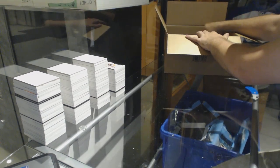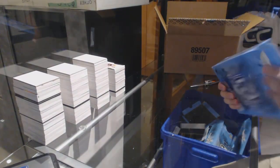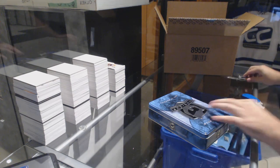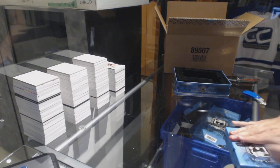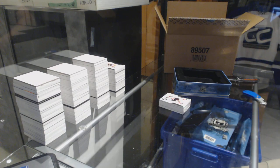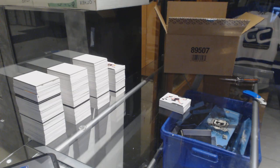I know we had the Giroux base. Do we have any RPAs yet in this one? Anything else for Philly, or is that it? They're all in the last one. Hey, we still have two more tins to go. So is it balancing out right now? Is anyone keeping track of that just so I know?